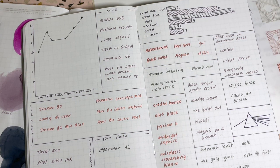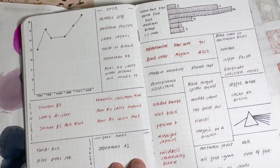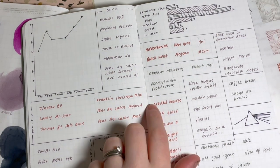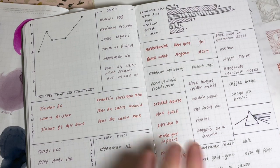And then it's about, and maybe this comes down to if I looked at a year in review, breaking it up even further to like grey blues, light blues, dark blues, there's no real light blue in there. That's probably your lightest one. That is a blue-grey eroded bronze. I really love that ink.